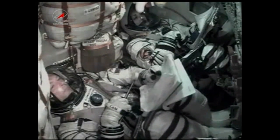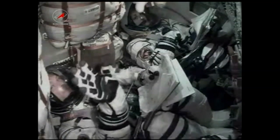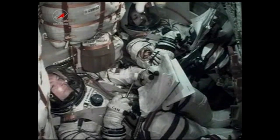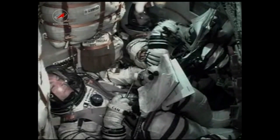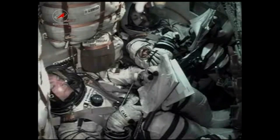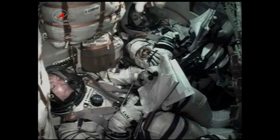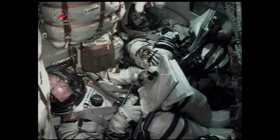Team on the ground continuing to report that everything working as expected, all systems performing nominally at this point. 6 minutes and 45 seconds now into flight. Alexander Samokutyaev, commander for the Soyuz, waving there. Seven and a half minutes into today's flight, so he's now traveling at about 13,500 miles an hour.